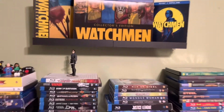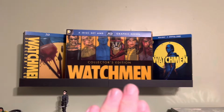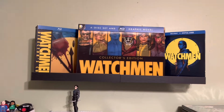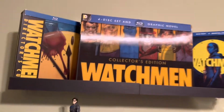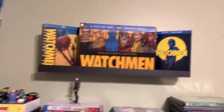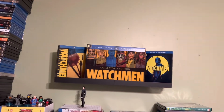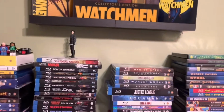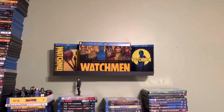So I don't know, do we like that more, or just have Watchmen by itself, or the collector's edition by itself? I also don't know why this is leaning downward. Is it leaning? I mean, that one doesn't look like it's leaning, but that one does. I don't know what's up with that. Is that better? Or just Watchmen Collector's Edition on its own?